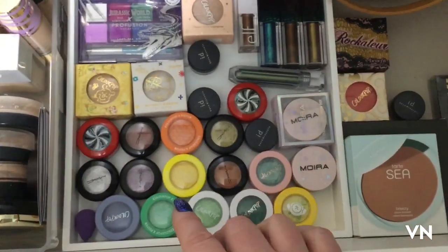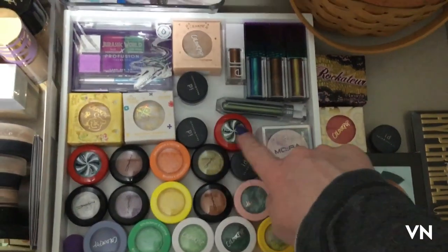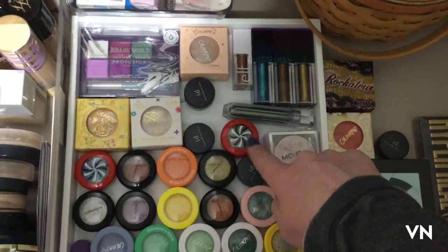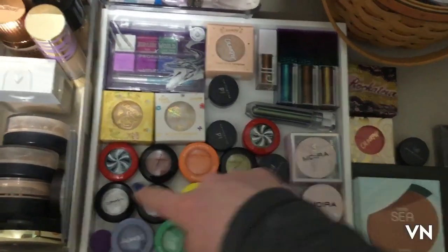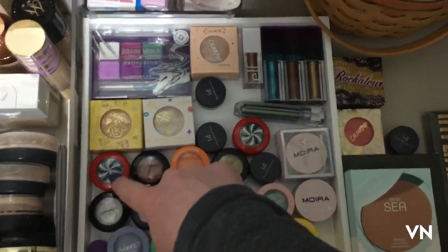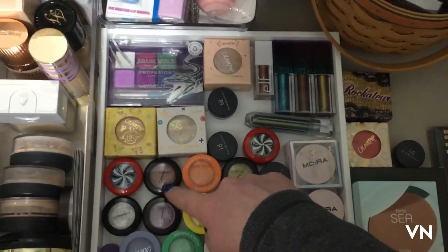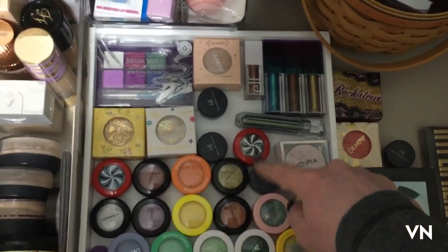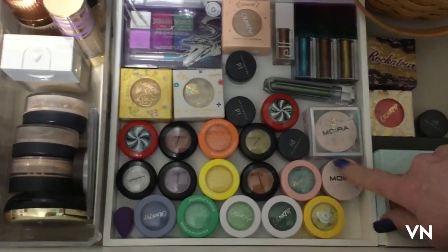Then I have my ColourPop here. The MAC ones, I don't really like these. I don't like this formula. I don't think they wear very well. They swatch like garbage, especially some of these shimmers swatch like absolute garbage. And I really want to just take all these out and put them in a magnetic palette or take them apart. I really don't like the MAC ones at all. I like the ColourPop ones and I love the Moira ones.